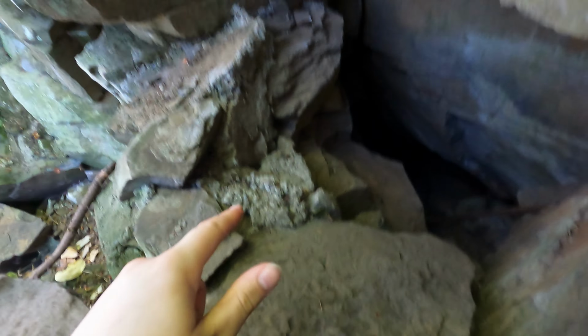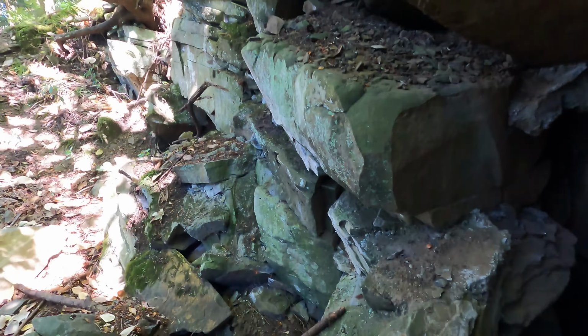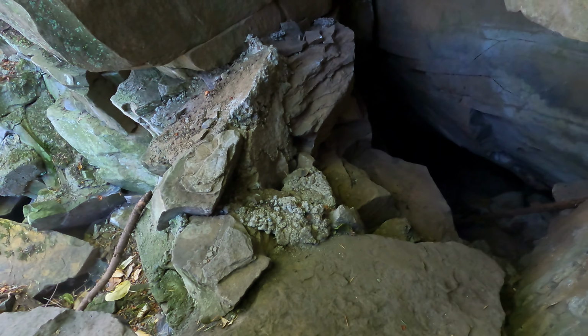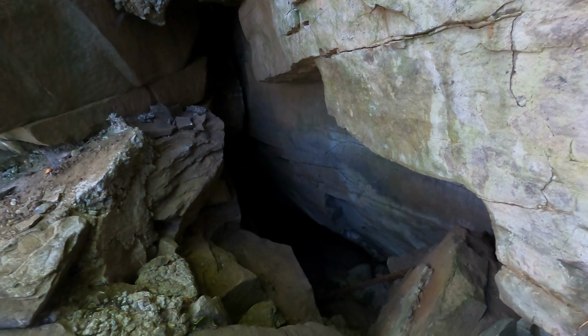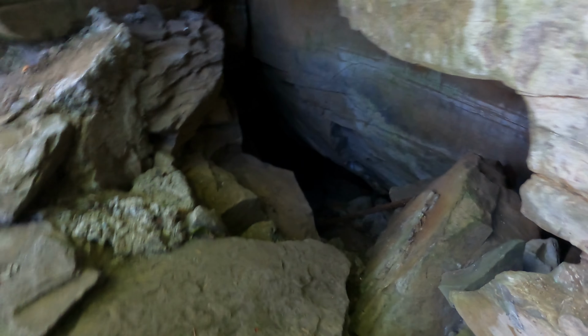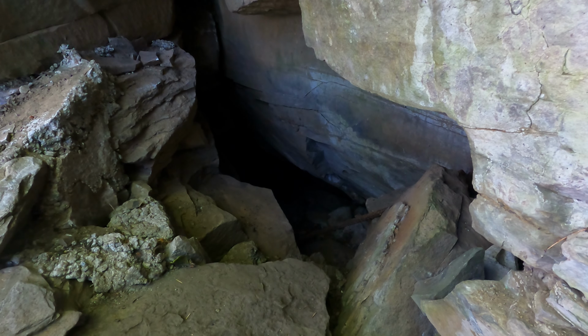But anyways, you can see remains of where they tried to support the precarious boulders here that are just waiting to tumble down. But yeah, it seems to be efficient to some extent. I've heard that it's been sitting the same way as it is now for a few decades, so I feel somewhat comfortable going down in there for at least a short period. And without further ado, we'll go ahead and take a little peek.